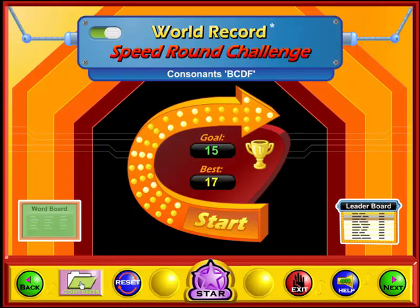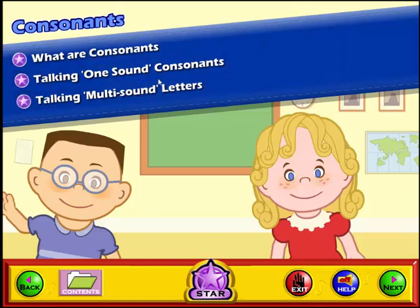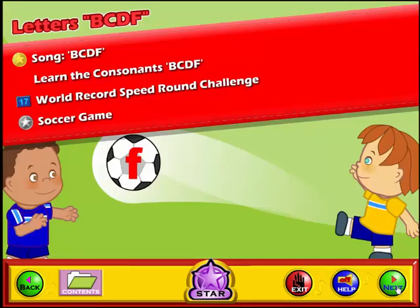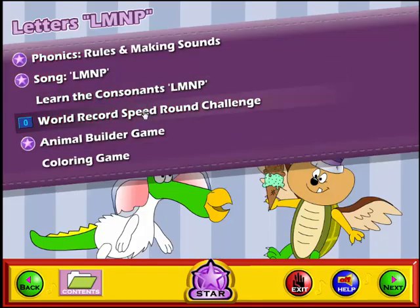So I'm going to click on the contents button. This is the main menu for the program. And I'm clicking on the help button to turn off the instructions for right now. We're going to turn those back on in a minute. So if we start with our table of contents, we can click on our consonants. And we don't see a speed round challenge there, but all of the other activities have the world record speed round challenge. And so we can see that we've completed this one to a score of 17, which is good. This one we haven't completed. And this one we haven't completed.